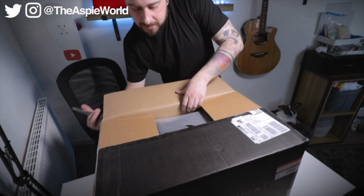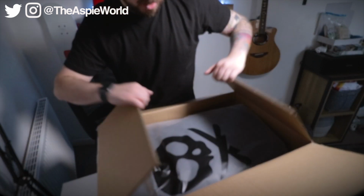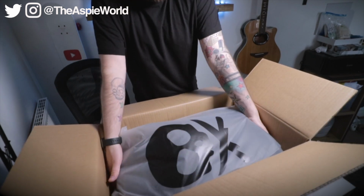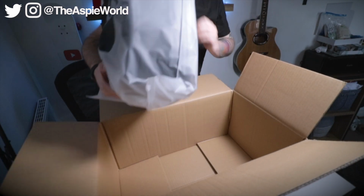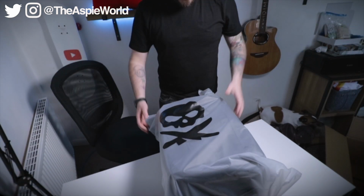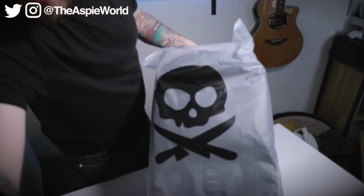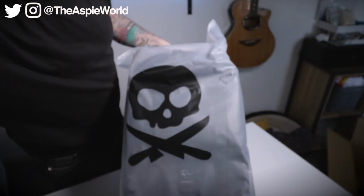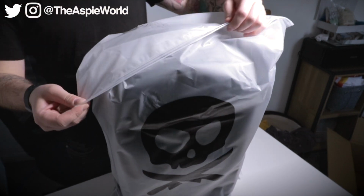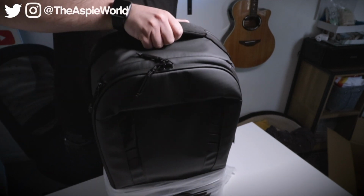Woo. Oh man. Okay, here we go. Oh, you can see his logo on this bag. Okay, so it's inside another bag. So let's take this bag out. Okay guys, so here is the bag that it came in. I'm guessing this is Peter's own logo for this bag, because it's his thing. Oh, and it's got a little bit of zipper on the top. Let's do that. Oh man.